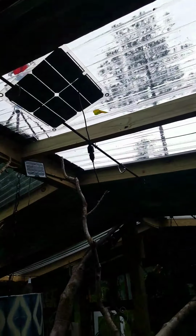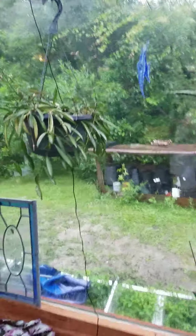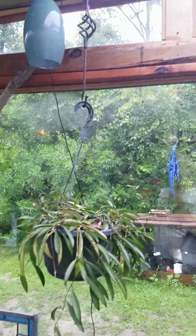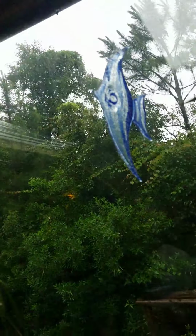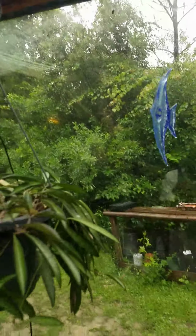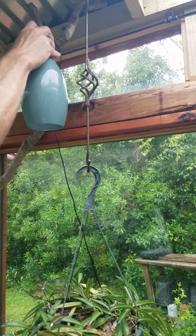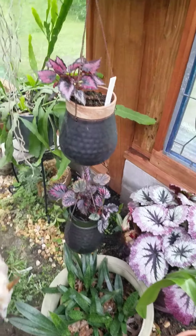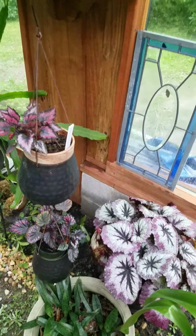It's been raining all day, not hard, just a steady downpour, and the wind's been blowing. What was the peak wind that we recorded? 10 miles an hour. Was turning the lights on. That one may not be charged enough. It's been dull. That's a nice little area of color.